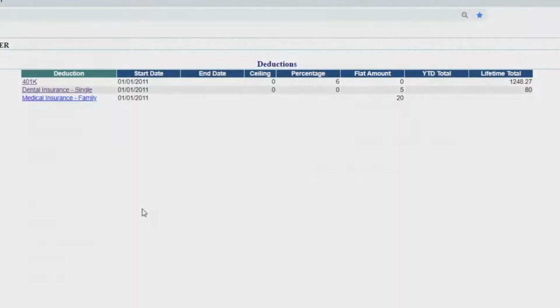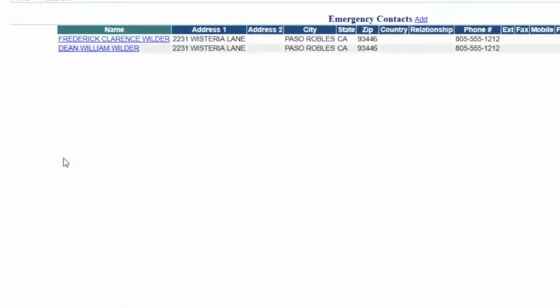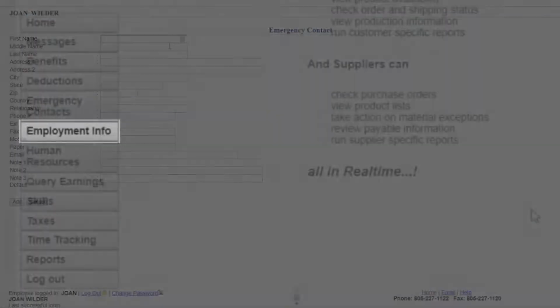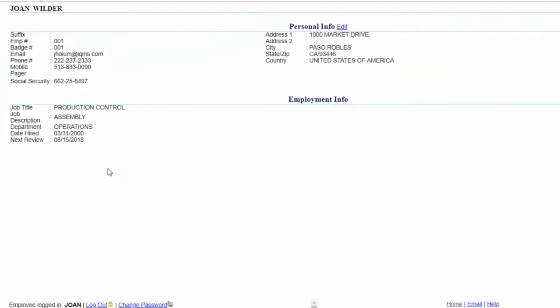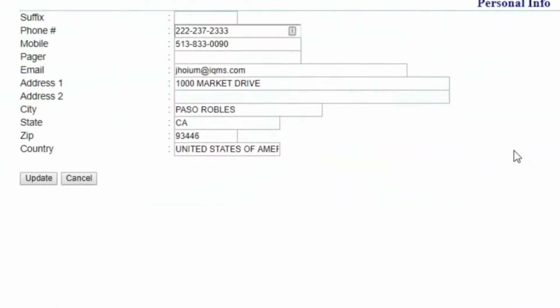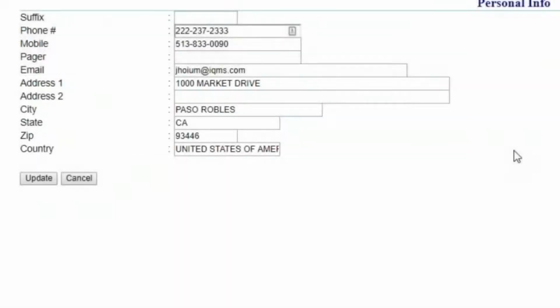You will notice this information includes the specific method chosen for each deduction, such as a percentage or flat amount from each paycheck. The next item on the menu, Emergency Contacts, allows users to view, add, and edit their list of emergency contacts for use by the Human Resources Department. Employment Information simply displays basic personal information about the given user, including contact details and social security number. Users can edit some of this information by clicking here, which includes items that may change over time, such as phone number, email, or physical residence address.